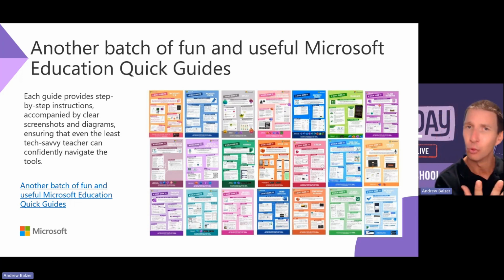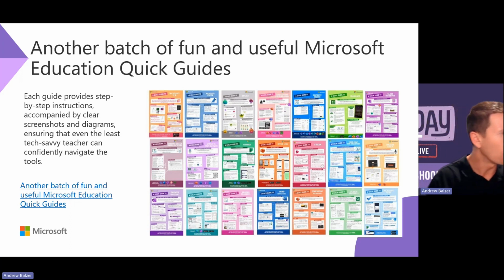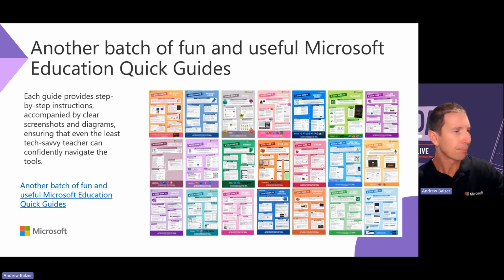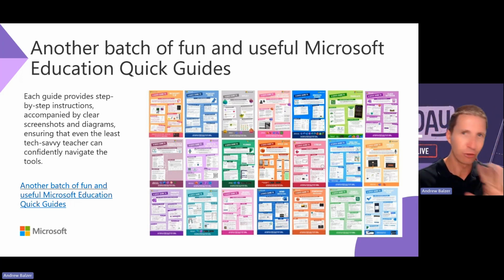Especially if staff are new, right? New to Microsoft products. We have everything there from how to use Reading Coach and how to use Excel and how to use Word and how to use spell check, as in the new AI spell check. Stream, every product, don't quote me, a lot of products are there, all right? A lot of products are there. Definitely check them out. They are so cool.